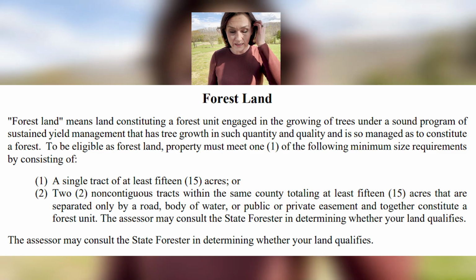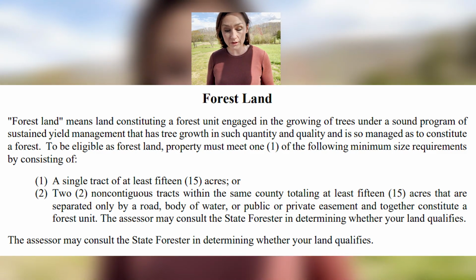The assessor may consult the state forester in determining whether your land qualifies. The interesting thing when it comes to forest land is when you apply for a forest land tax incentive, I want to read this directly for you.